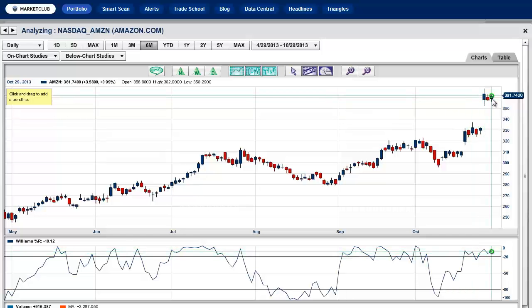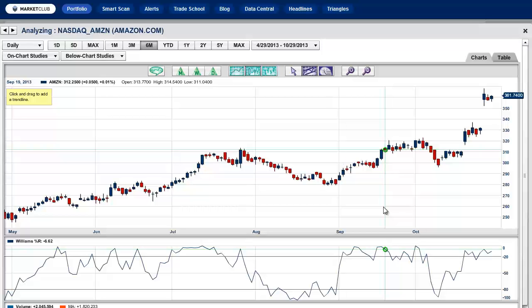Don't think that because it just hasn't gone up in the last couple of days, it's not going to go up. This is a very bullish formation in my mind, and we're going to break out to the upside. I think we're going to be looking at Amazon closer to $400 than $350 in the not too distant future. This is an incredible company. It delivers what it says it's going to deliver, and it does it better than anybody else right now.